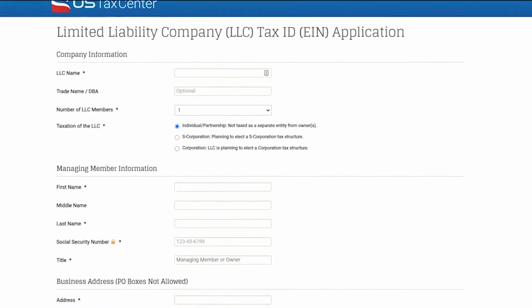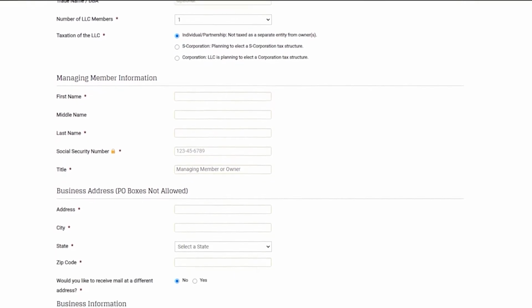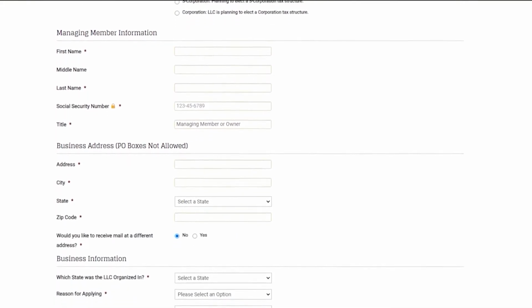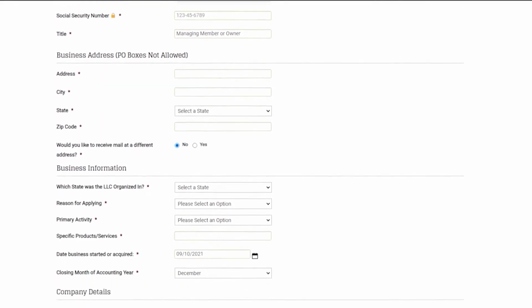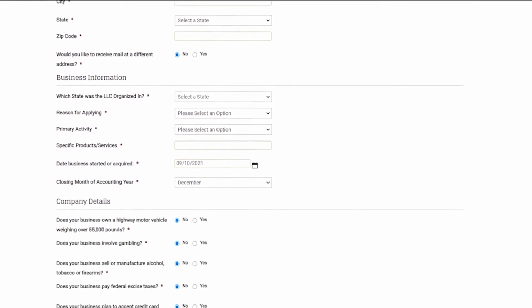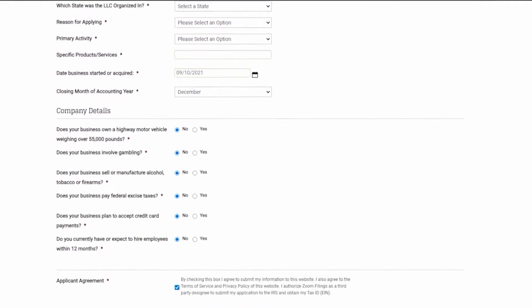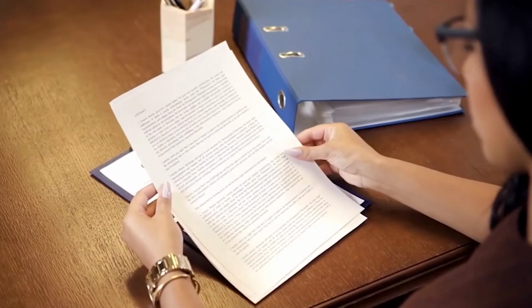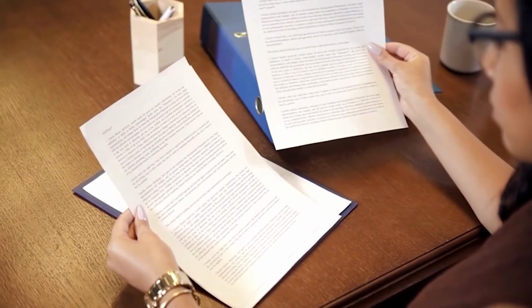Obtaining an EIN is a slightly longer process compared to the previous steps. I'm sure you know, anything to do with the IRS is confusing. First, you have to have complete knowledge of your LLC, such as your company information, managing member information, business address, company details, and even the critical information regarding vehicular assets and federal excise taxes. This is another reason why getting a professional registered agent is way more convenient, as they can do this for you as part of their service.